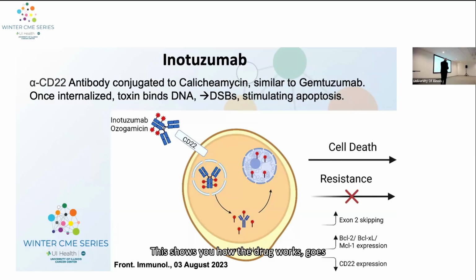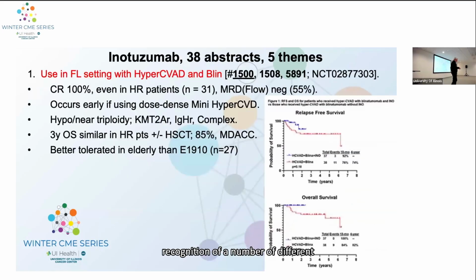This shows you how the drug works: it goes into the lysosome, changes pH, breaks the linker, and the toxin goes into the nucleus, causes DNA damage, and stimulates apoptosis. And these are the forms of resistance. There's been recognition of a number of different mechanisms to become resistant to inotuzumab.